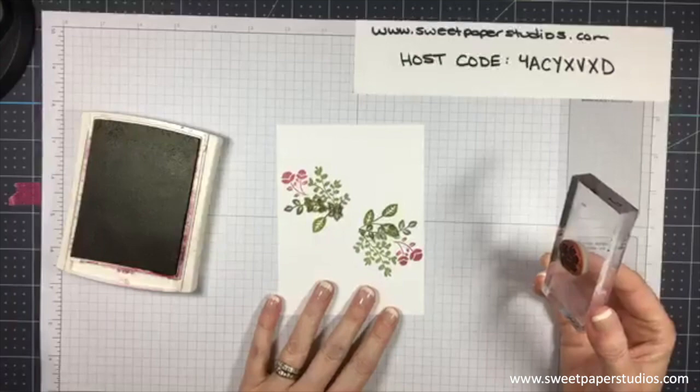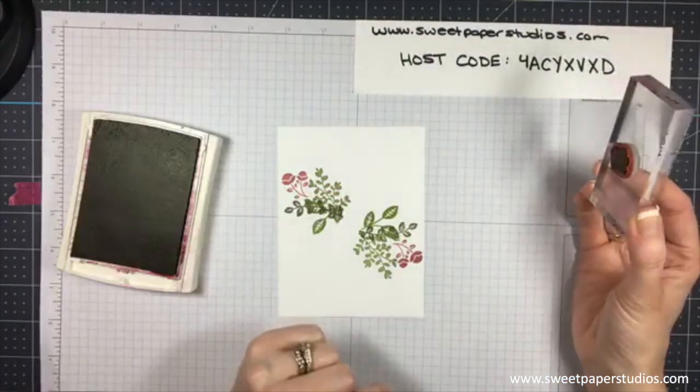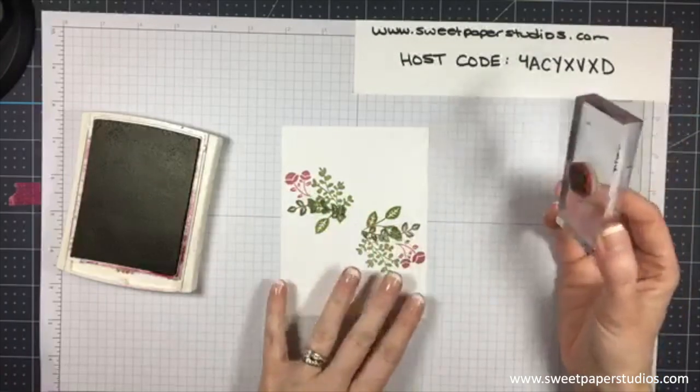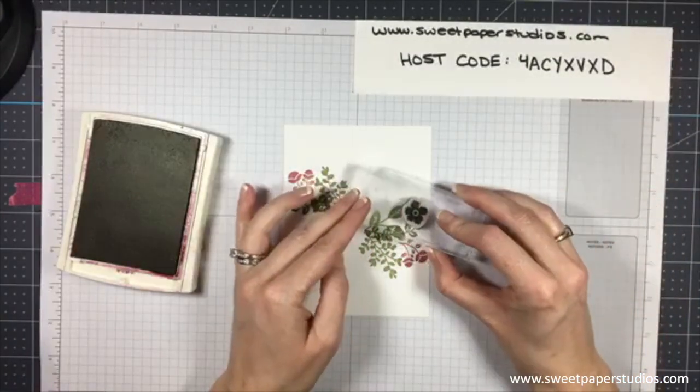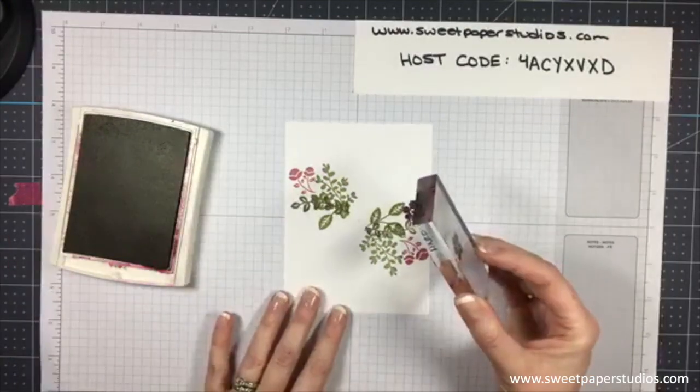So we're gonna do 4. We're gonna put one on my other card. I had them in here, but I don't want them to come off the paper, so I'm actually gonna put them in here. And it's okay if there's some overlap there.